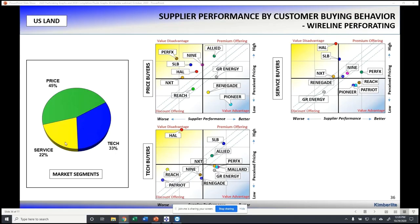You can see amongst those E&P operators that value service, the suppliers in the top right-hand part of my screen, from Nine Energy, Renegade, Reach, Pioneer, Patriot, get high ratings amongst the service-related customers. Amongst the customers that most highly value competitive and attractive pricing as a key criterion, they tend to treat it more as a commodity. They tend to view GR Energy, Renegade, and Pioneer most favorably, and Schlumberger and Halliburton are viewed the most unfavorably amongst this class of E&P operators that tend to be commodity buyers for their services. Keep in mind, again, due to the large variance in performance among these suppliers, simply going on price alone will not always yield the best outcomes.